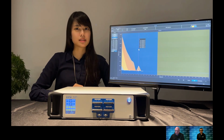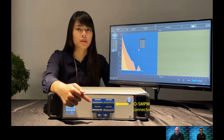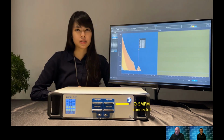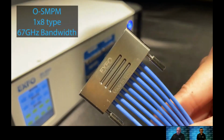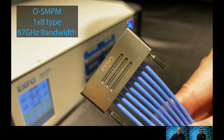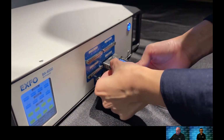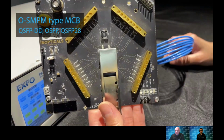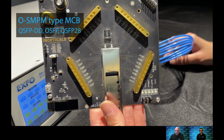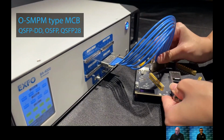BA4000 has a very unique design on the high-speed connector. We call it OSMPM. It can support up to 67 GHz and can guarantee our 56 gigabaud signal quality. The connector comes in a 1x8 type, easy to plug and unplug. Just 4 steps are needed to complete the 32-port connection. If you are using our MCB, which is also OSMPM type, this will save more time and reduce operation errors.